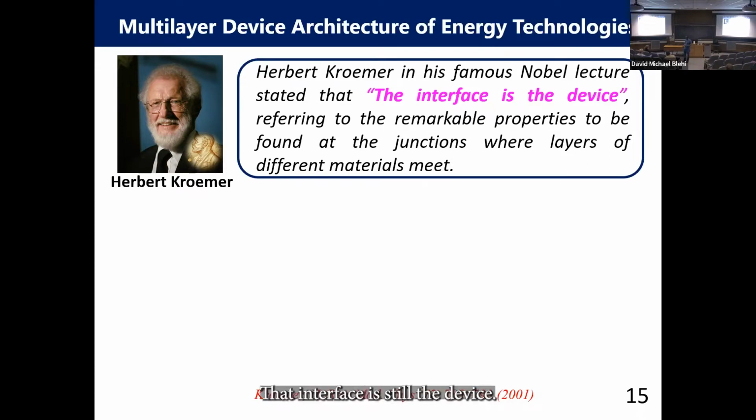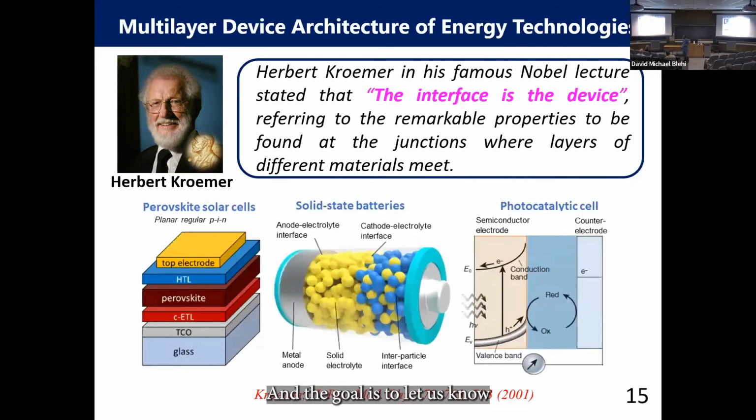Yes, it still holds today, that the interface is still the device. So that was 2000, over 20 years ago, and the goal is to let us know why the interface is still the device. And that's our goal today.